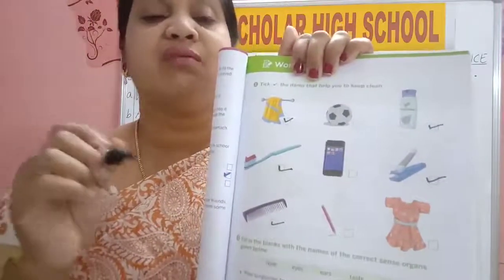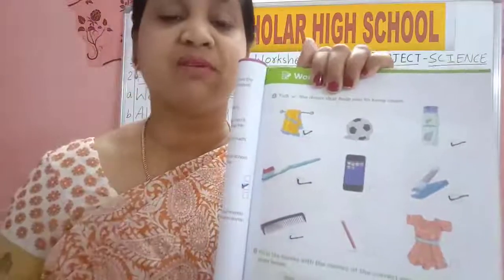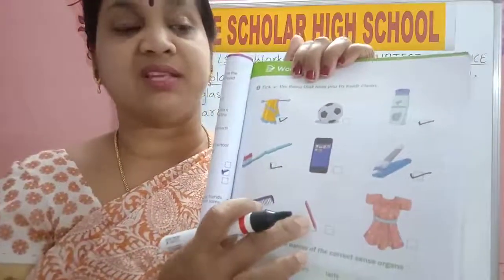To write. Now you are using a pencil to write in your book. Is a pencil used to keep our body clean? No. A pencil is used for writing. So don't tick in this box.